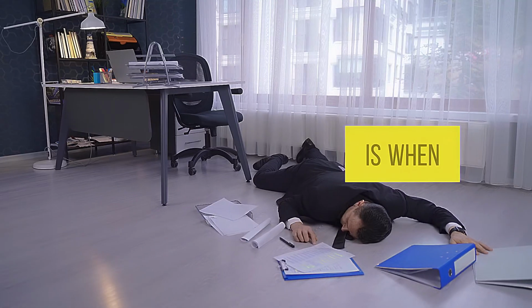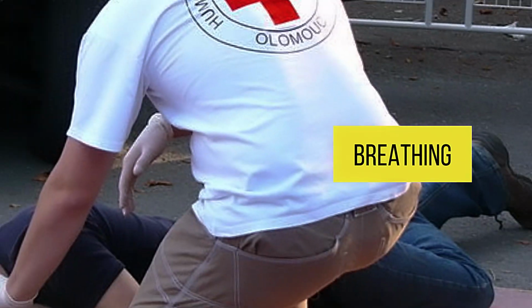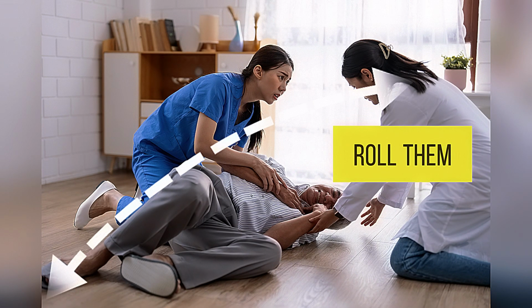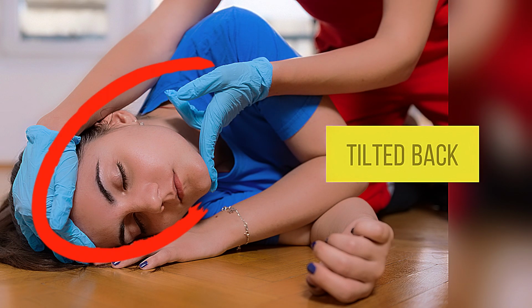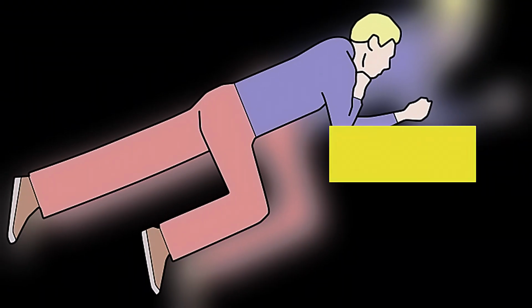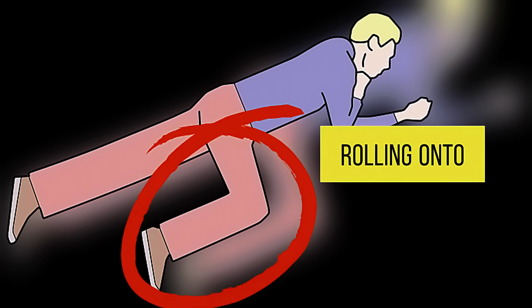First scenario is when a person is unconscious but still breathing. Place them on their side in the recovery position. This means you should roll them gently on their side. Their head should be tilted back slightly to keep their airway open. Once positioned, the top leg should be bent to prevent them from rolling onto their stomach.